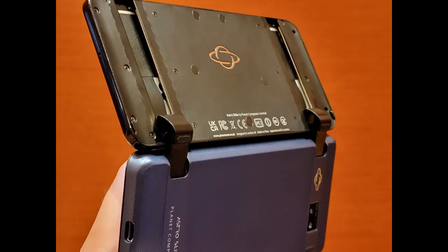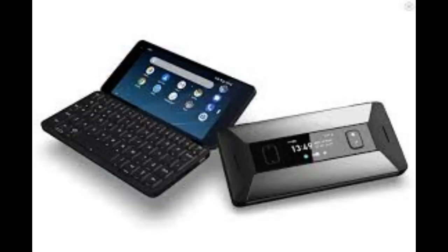Astro Slide 5G Legend Shot. Dominik Tomaszewski/Foundry. Specs and execution.